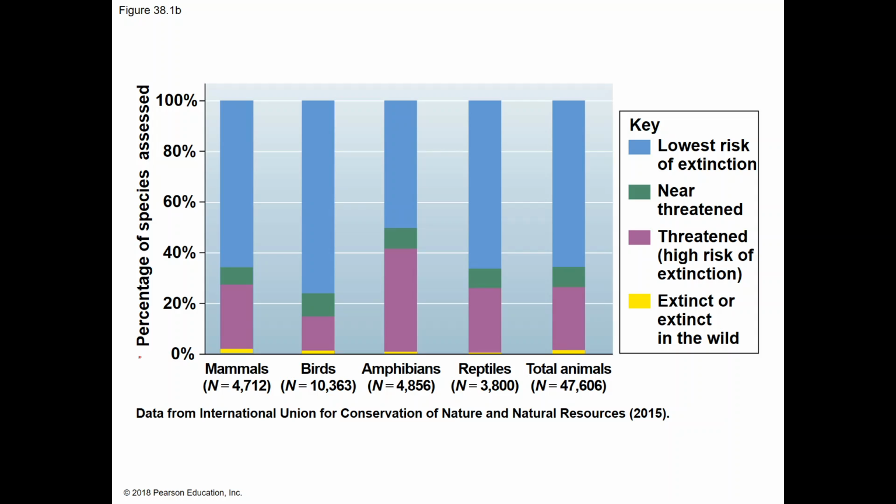So this graph here is showing us the likelihood of different types of animals, how likely they are to reach this level of extinction. The yellow at the bottom is showing that there are already some species of each type of animal that have become extinct in the wild. The purple bar here is showing how many are facing a high risk of extinction, mostly due to loss of biodiversity in the ecosystem. There are some species that are in trouble, but we're just keeping an eye on them. And then there is also the blue bar showing the low risk of extinction.